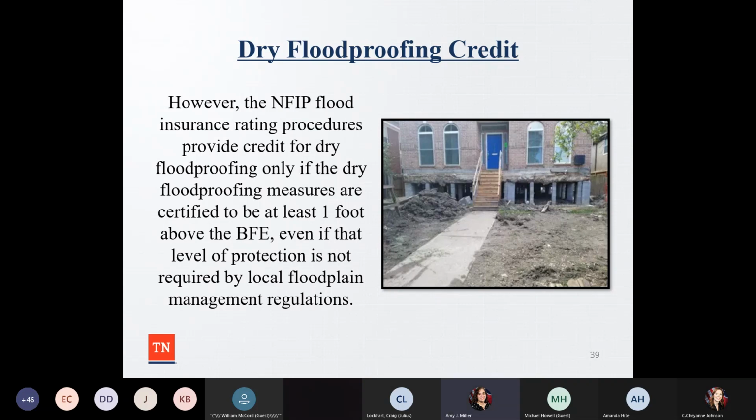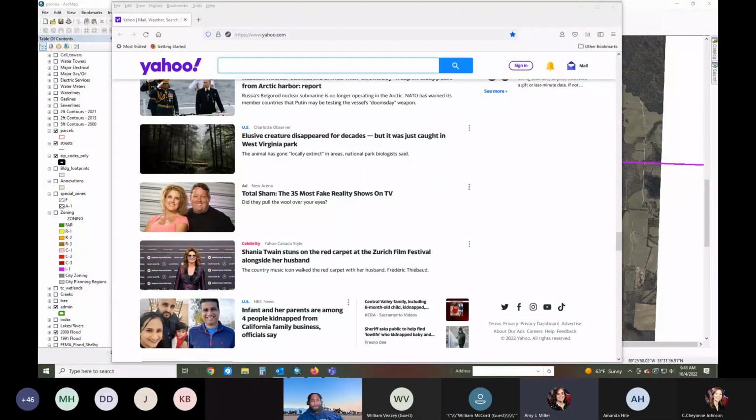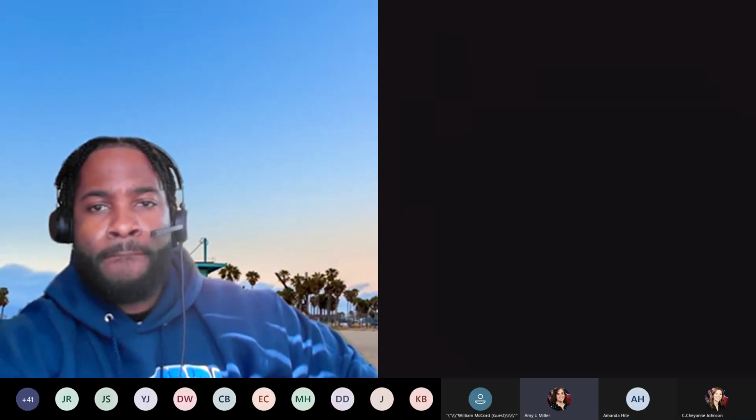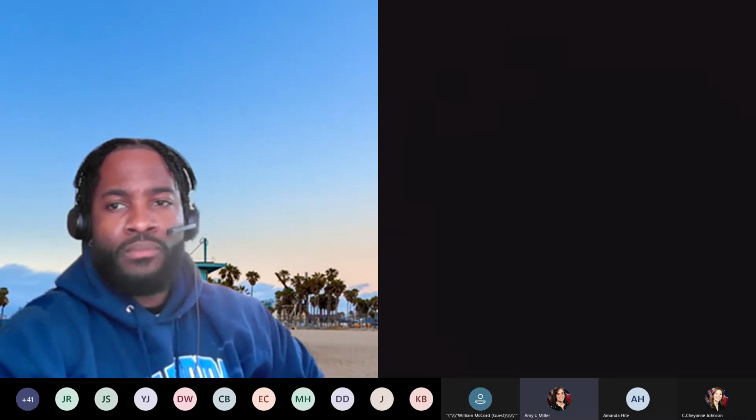Julius and I talk to someone that's doing a floodproofing certificate, we always try to bring this up to folks to get that credit, because that could be substantial over the life of a loan, just to make sure that's elevated 1 foot above. And then the other thing too, if you're looking at flood damage, again, the higher you go, the better, because it's going to be harder for the water to accumulate in the building. So this is just something to think about, that you can get a credit through insurance rating procedures.